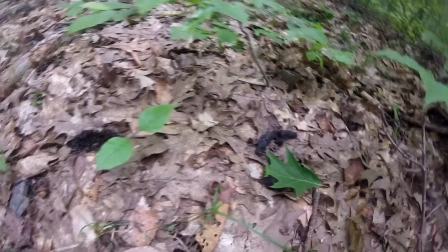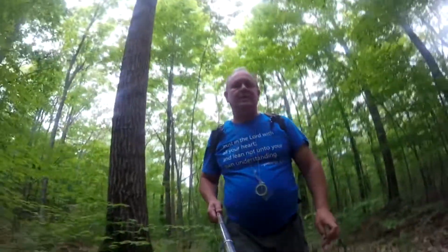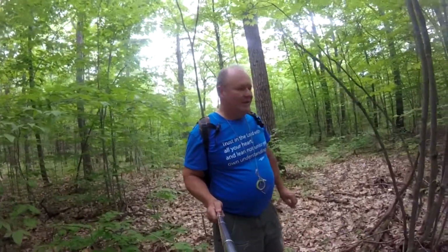some scat. Let me cut it open. It's probably a raccoon, but I haven't seen any fur in it. I don't have my other glasses on, they're in my backpack. But scat is a good indicator, of course, if you're hunting something, of what they're eating, and so on.